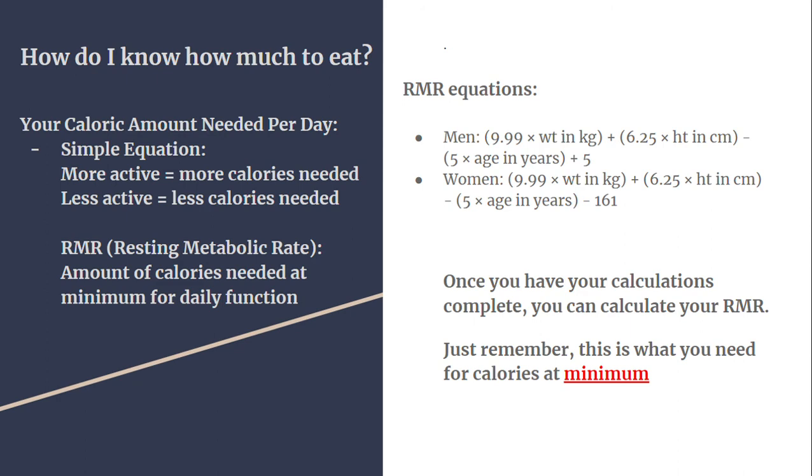It's a pretty simple equation, okay? And the more you're active, the more calories you need. So if you have a job that is pretty active, you're moving around a lot, you're going to be eating more during the day. If you're at a desk most of your day, you're not going to be eating as much, okay?